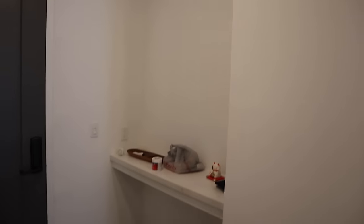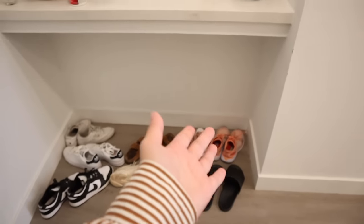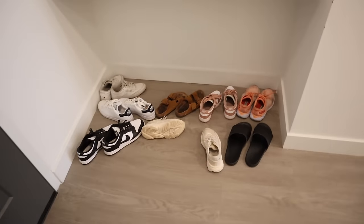Up top, we have this huge open area that is not being utilized at all, and then we have this shelf just going straight across. It has that same quartz that we have going throughout the whole house, so that is nice because it's super minimal. And then on the bottom, again, we have a huge open space that we usually just kick our shoes over there, and it just does not look good.